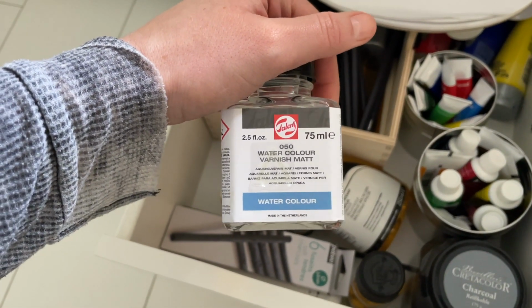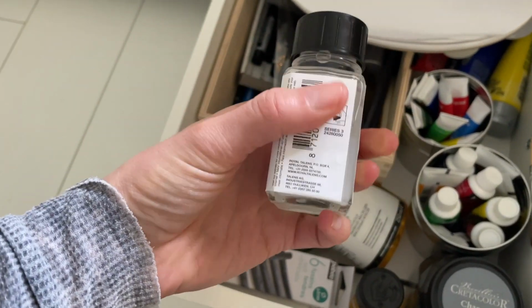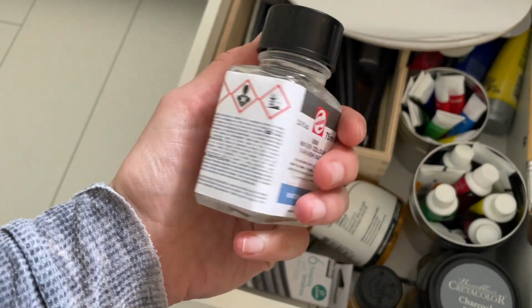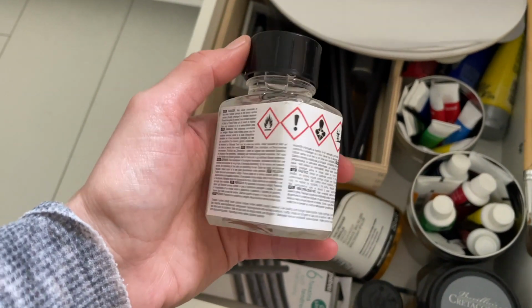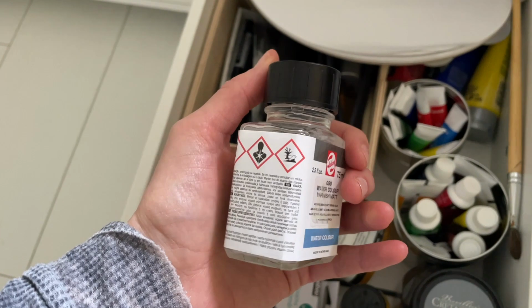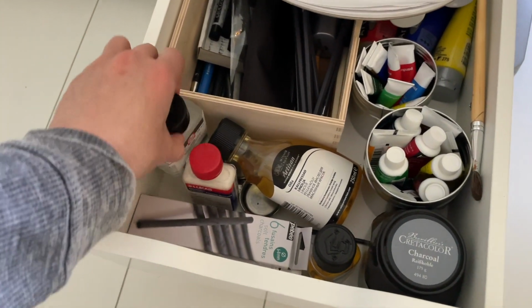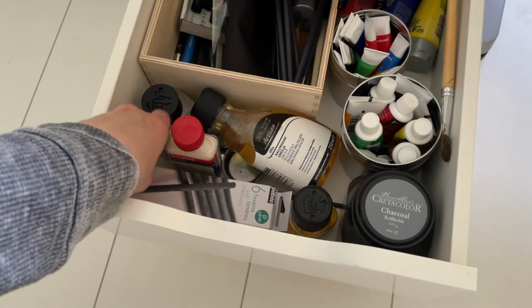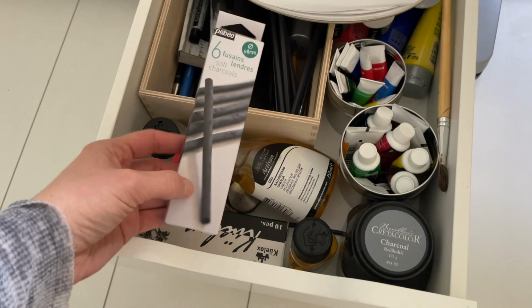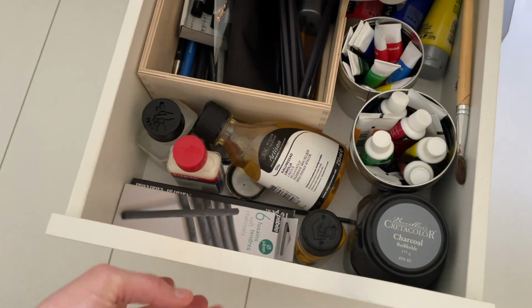And this is actually a watercolor varnish that I have never used because I guess I was scared off by all of the scary symbols on it. It's flammable and it kills fish and stuff. I just didn't feel like using it, but yeah, you can varnish your watercolor paintings if you want to frame them without glass, for instance. We have some line charcoal.